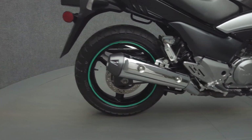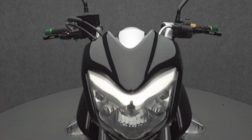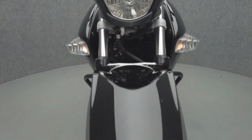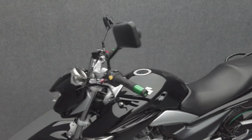Powered by a 248cc parallel twin engine, the GW250 puts 26 horsepower and 17 foot-pounds of torque through a 6-speed transmission. It weighs in at 403 pounds and has a 30.7-inch seat height.